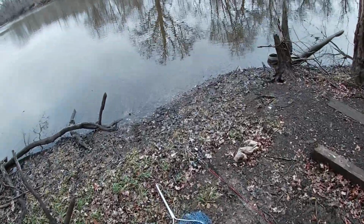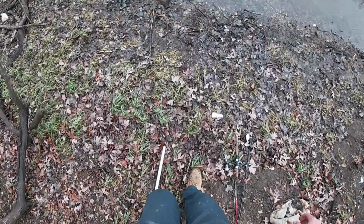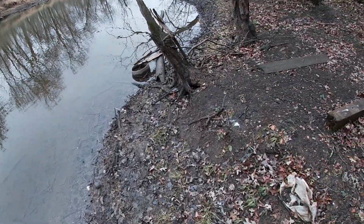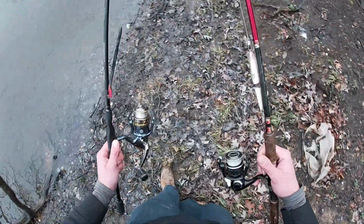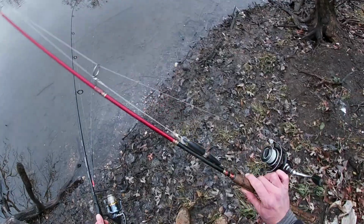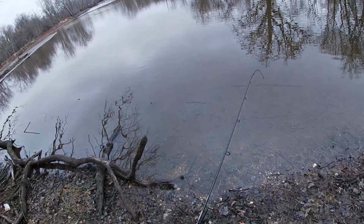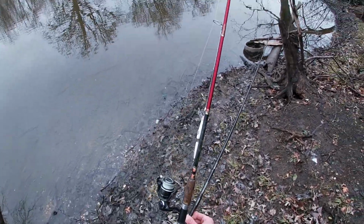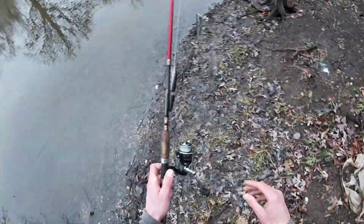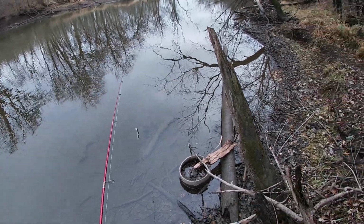Alright, I'm fishing a stretch I haven't fished in a long time, so I really don't know what to expect here, but we're going to give it a try. I'm going to start with worm lure, jointed, as always. But what am I going to use first is the question. I think I'm going to use the jointed lure first, just to see what we got. I haven't really fished this spot in a long time, so things change. Let's see what we got.